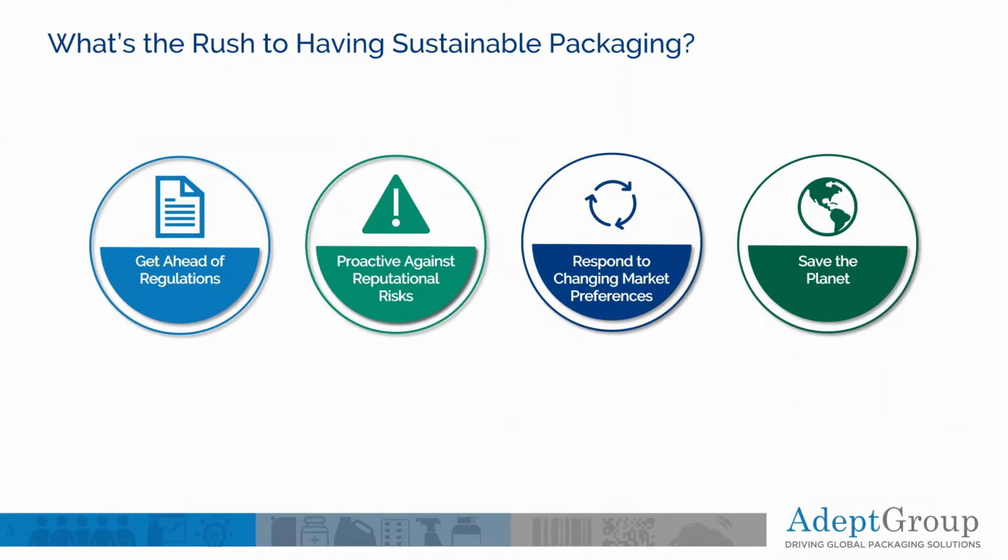So what's the rush to having sustainable packaging? As you know, sustainability has been a huge topic for those in the packaging industry. And most recently, many CPG companies have communicated pretty significant sustainable packaging goals to meet in the next 3 to 5 years. And the reasons are as follows. The first, to get ahead of regulation. Today, there are many regulations around packaging and materials, maybe more so in Europe than in the US. But soon more and more rules are being established. And when new regulations are released, companies are typically given sufficient notice to comply. This reason alone is a catalyst for corporations to have sustainable packaging and to have it achieved by a deadline.